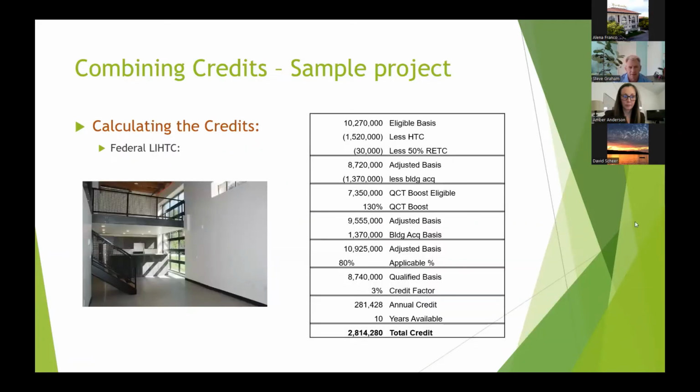But let's calculate the low-income housing credit. We started with 10,270,000 of eligible basis, but we have to remove from that the historic tax credit. We see that there at 1,520,000. And then we have to remove 50% of the renewable energy credit, so that's 30,000. So now we have an adjusted basis of 8,720,000. Now we need to pull out the building acquisition for a moment.